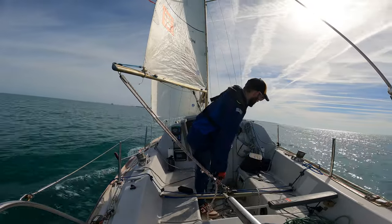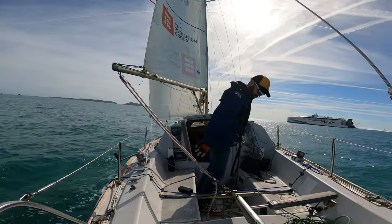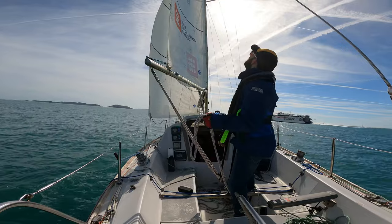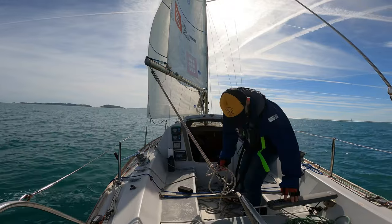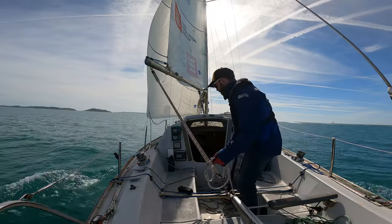And here's an example of the kind of ship I was worried about running into if I cross the harbour mouth. It's a big trimaran fast ferry. It does about 40 knots when it's up to speed, so you don't really want to get in its way. Also kicks out a fair bit of wake as well.